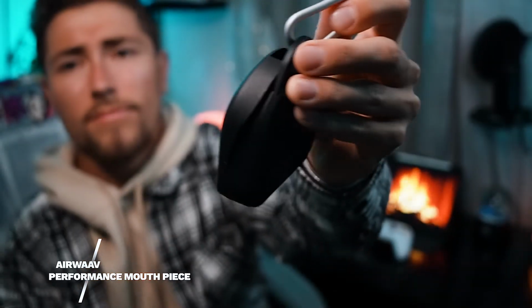All right guys, back in the lab. As you guys can see, I am very Christmas vibes and ready to go for this Christmas. So without further ado, let's go ahead and get into the last couple things that you guys can get that gym rat, CrossFitter, whoever it is, for this holiday season. Alright guys, so the Airways Performance Mouthpiece is the first one up here.